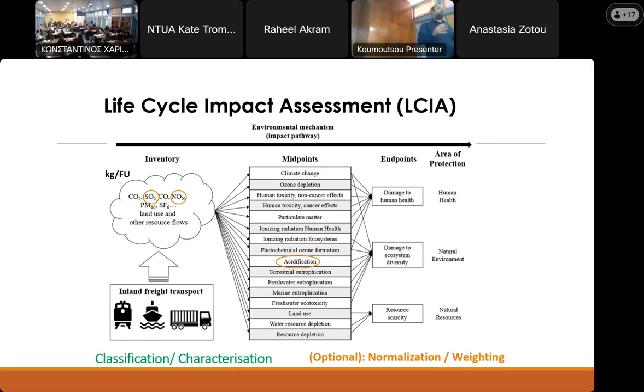Here in the first or let's say second step, we have our inventory, and all data that we have are normalized to our functional unit. And then we have a pool of pollutants here, and we need to allocate this pool of pollutants to impact categories, either midpoint categories or end product categories. Two important steps here are classification and characterization, and optional steps like normalization and weighting. We are focusing during the course on the important mandatory steps that we need to do here.